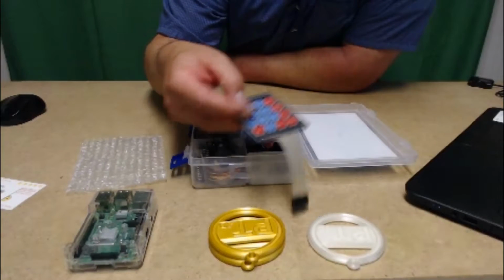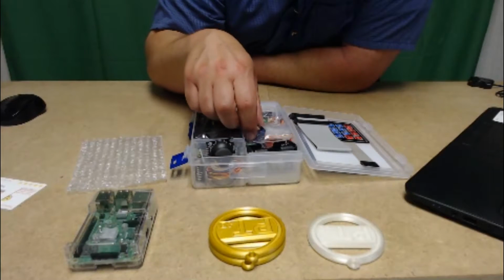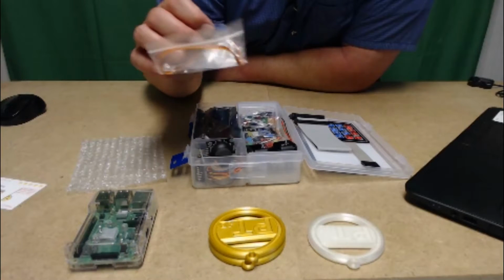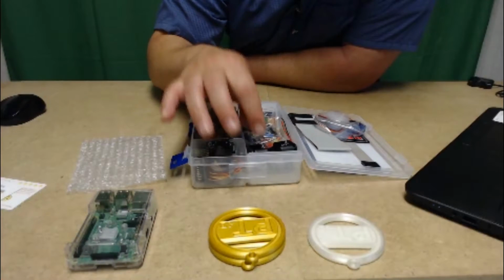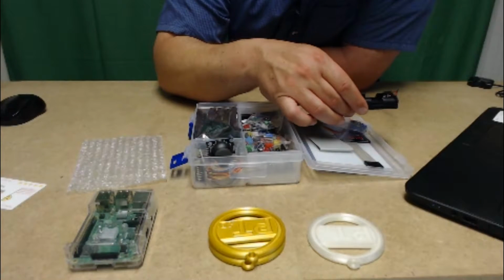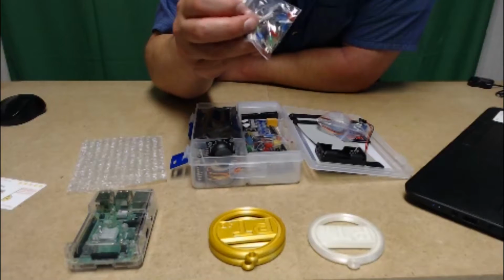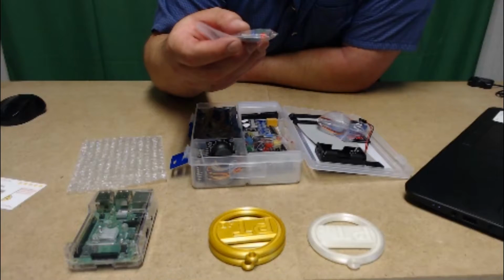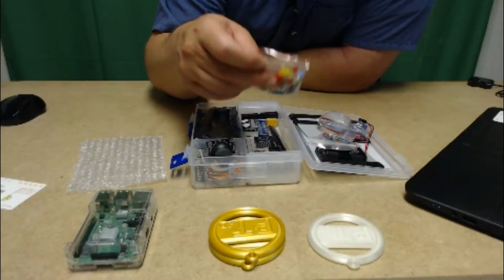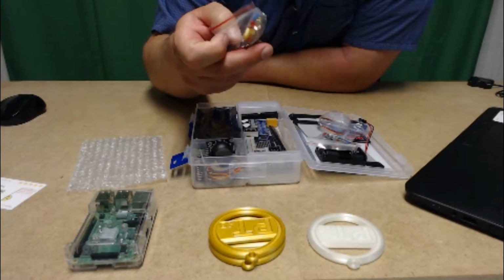It came with a touchpad, ribbon cable, little micro servos, at least one of them. Battery harness, 3 volt, I think. Yeah, 3 volt. Let's see, LEDs, and there's a couple momentary switches in there, resistors. Let's see, more LEDs and button covers, I'm guessing. Oh, yep, there's some buttons in there.